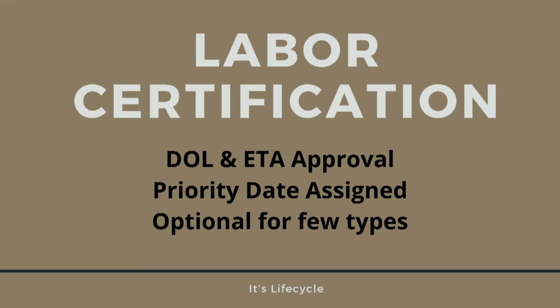In this step, the employer usually needs to prove that he could not find any other eligible US citizen for this job. The date of application of the labor certification is also known as the priority date. This is very important. Remember, the priority date is your date of application of labor certification. This process is mandatory for EB2, EB3 and Schedule A applicants.